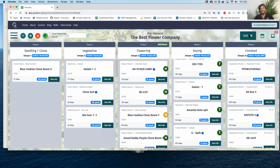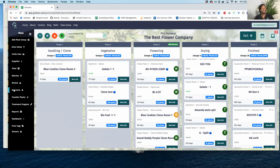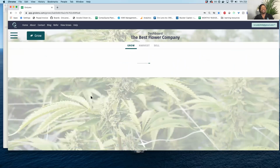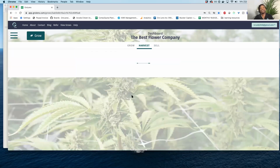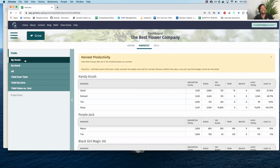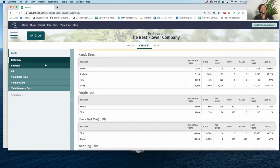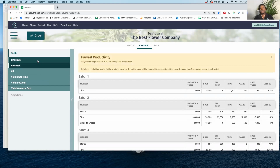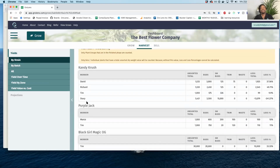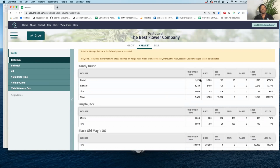Cool. So I'm going to go over to the dashboard side of the platform and go over some of the analytics as it pertains to trimming. The way this dashboard is set up is grow, harvest, and sale. So ultimately, trimming has to do with the harvesting side, so I'm going to go to harvest. Here you have a breakdown of all the trimmers' data by strain, by batch, and all time. It basically populates here in a printable, downloadable report where you can see those loss percentages.